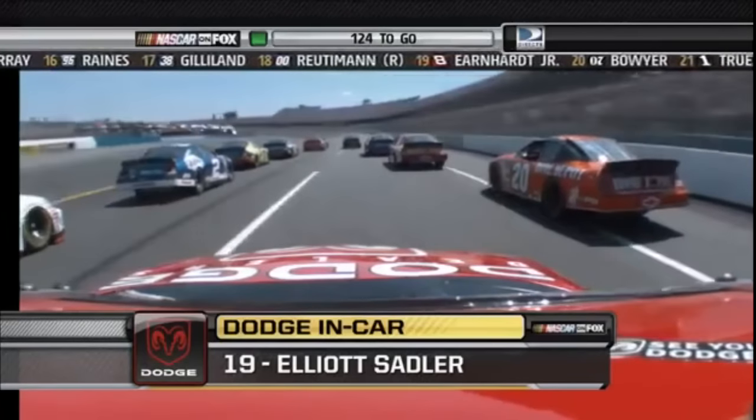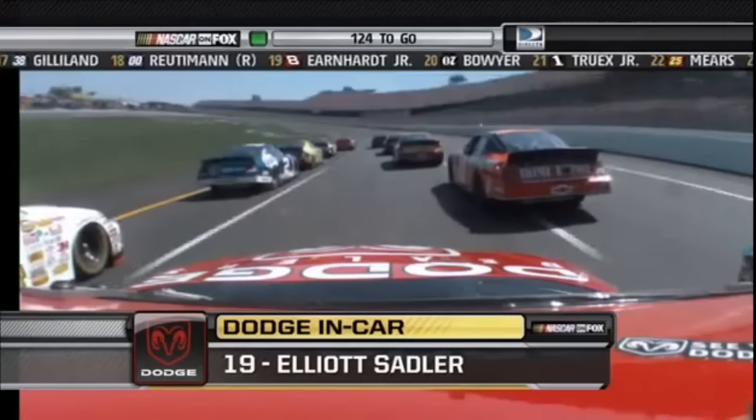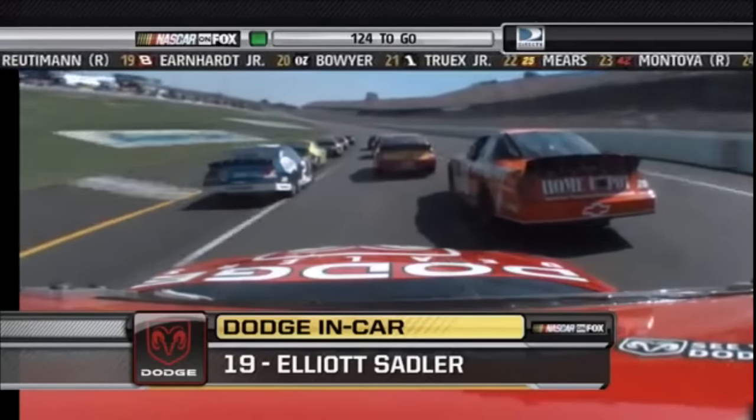Here you see Tony Stewart in the 20 car. Remember, he is a lap down right now. Would love to see a caution flag to get that free pass.